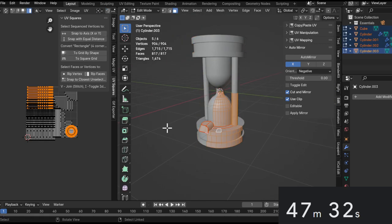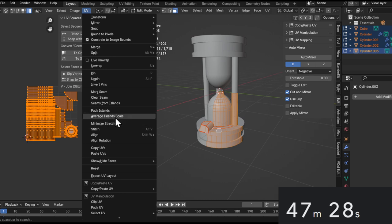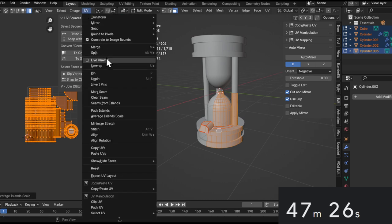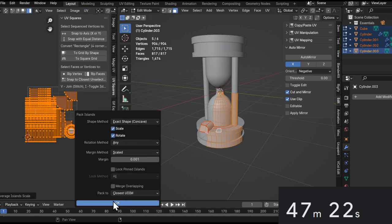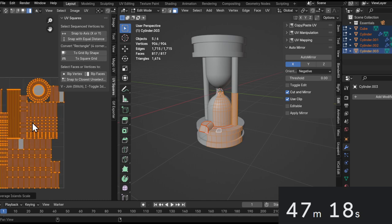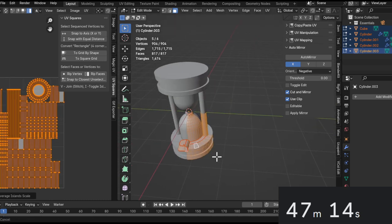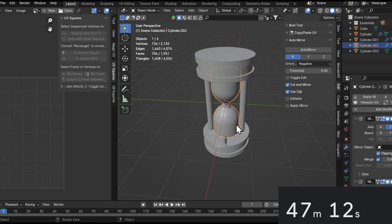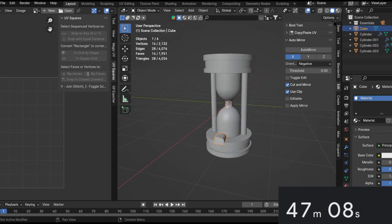Okay, you know what? I'm gonna just pack this again. Pack, average island scale, pack islands. Pack islands. There you go. That actually looks like a proper packing. Nice. Okay, we got 47 minutes left. Let's do this. We can do this. We got this. All right.